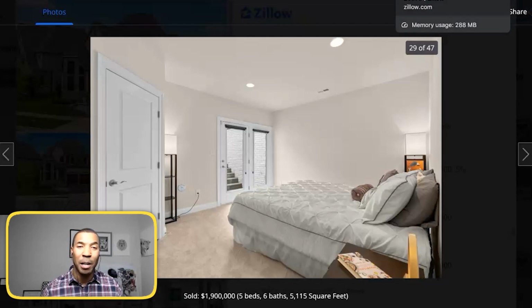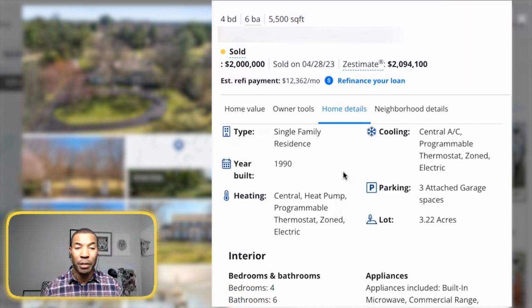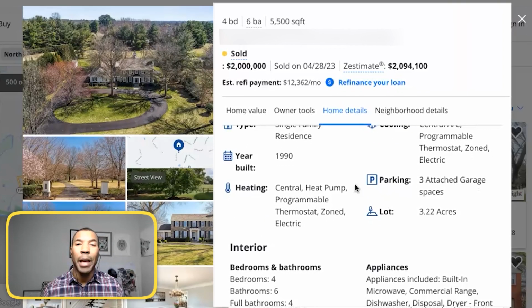All right. So coming in at number four is this beauty. Now, this is a little bit older of a home, but look at the size of this place. This was built in 1990 and this one sold for a flat $2 million. This is four bedrooms and six baths. Around the same size, 5,500 square feet. You've got an extra 500 square feet here. But here's the key: 3 acres.